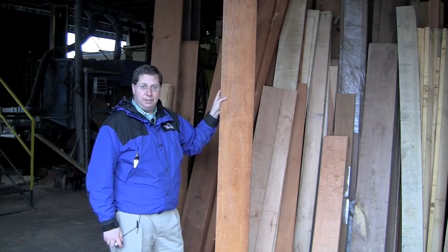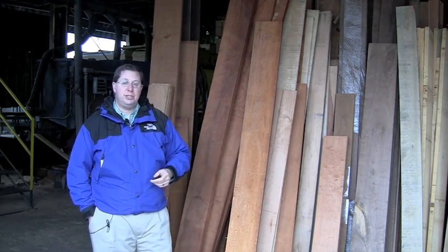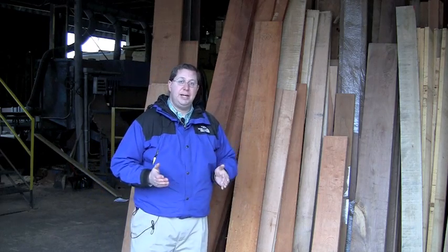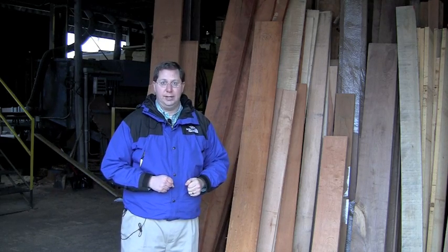7 feet long. So knowing those grades will help you determine, if I need a board that's 4 inches wide and 6 feet long, an FAS board will guarantee me that I can get that clear cutting.